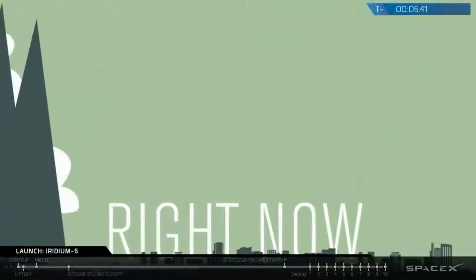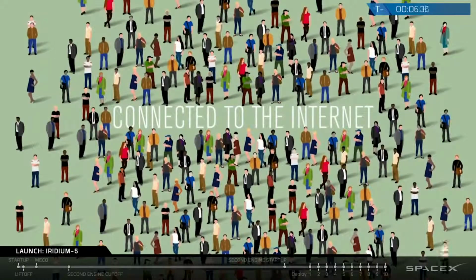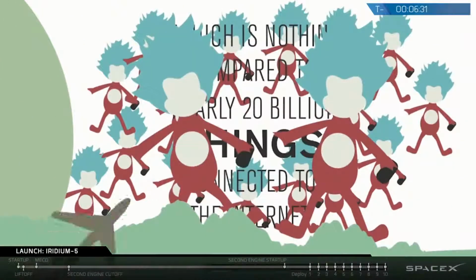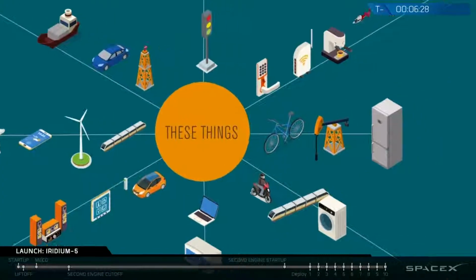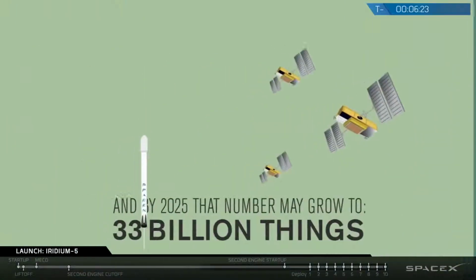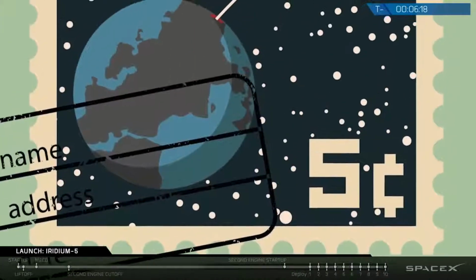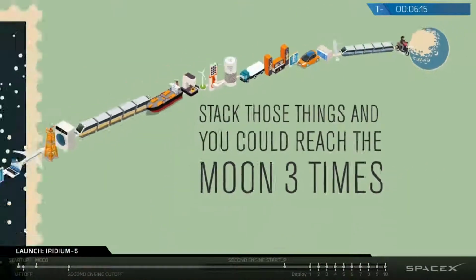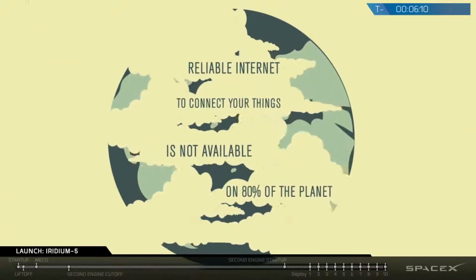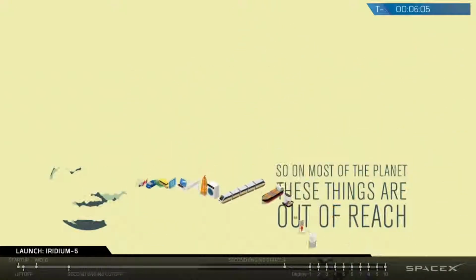Did you know? Right now, there are 3.8 billion people connected to the internet, which is nothing compared to the nearly 20 billion things connected to the internet. Not those things, these things. Small things, medium things, large things, and by 2025, that number may grow to 75 billion things. Stack those things, and you could reach the moon 3 times. But did you know reliable internet to connect your things is not available on 80% of the planet? So on most of the planet, these things are out of reach.